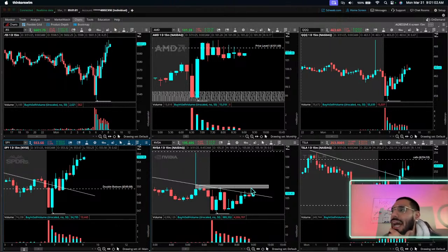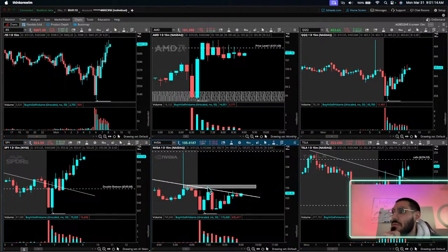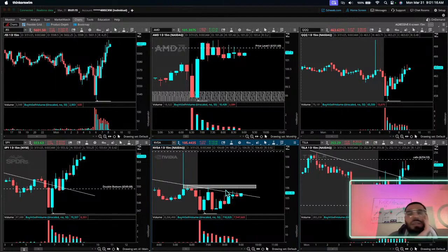I think if I do head out later and I don't catch a live trade on the camera, the only trade that I will take is NVIDIA, and it will probably either be on this trend line break or even above this little quick resistance area. So either one, either area. Just waiting.